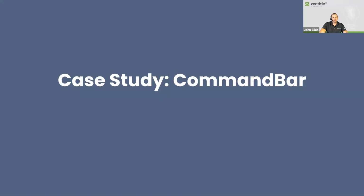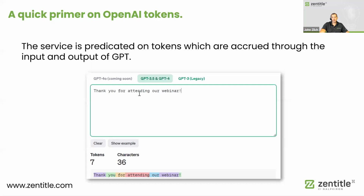So let's talk a little bit about one company. This isn't the friend of mine I was talking about before. This is actually Command Bar. And we'll walk through a little bit of how they approach this problem that we were just talking about. First, just as some table setting here, so what are OpenAI tokens?